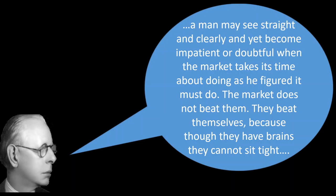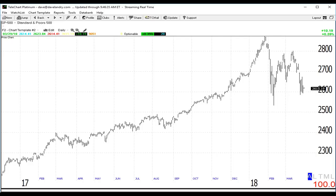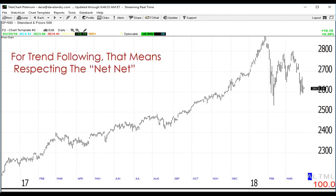And a man who could see straight and clearly, and yet become impatient or doubtful when the market takes its time about doing as he figured it must do, the market does not beat him, they beat themselves, because though they have brains, they cannot sit tight. They try to make something happen. You need to respect the market.